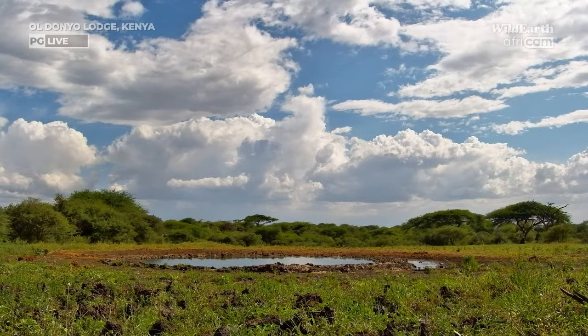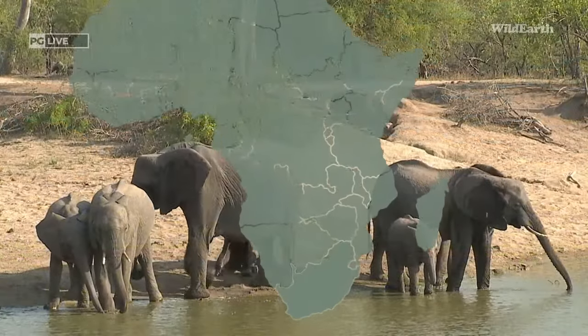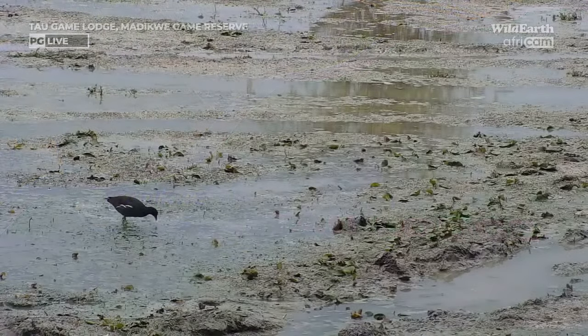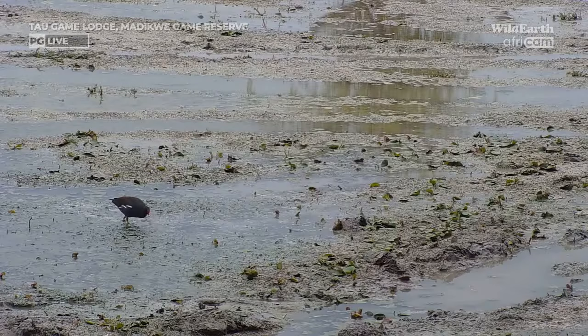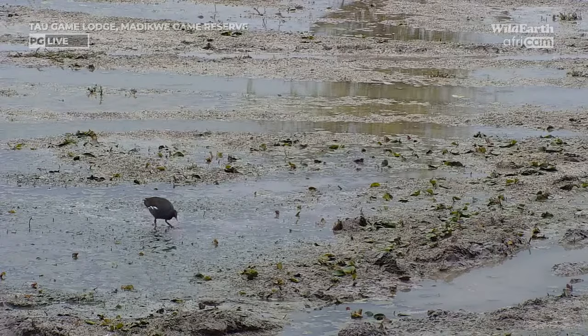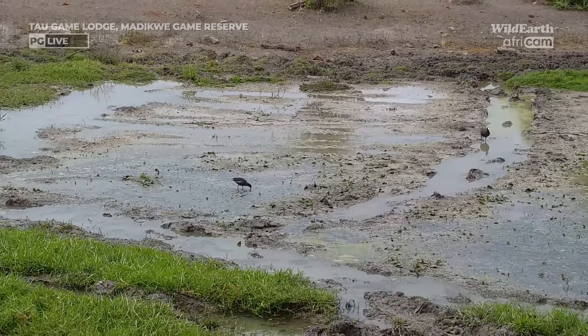Alrighty, well, I think time now to head back over to somewhere quite familiar. Let's check out Tau again and see what's happening with the bird life around the water there. So, once again, back over at Tau. Quite a cloudy, gloomy looking day, but that's certainly not going to be stopping the bird life from going about their business. You can hear a chin spot batis calling in the background.